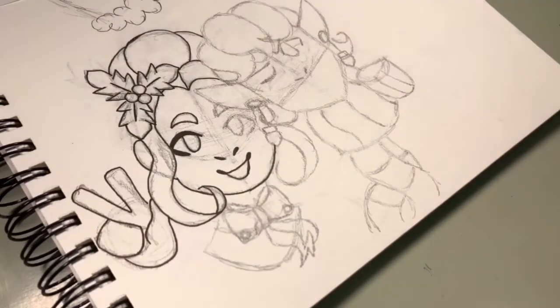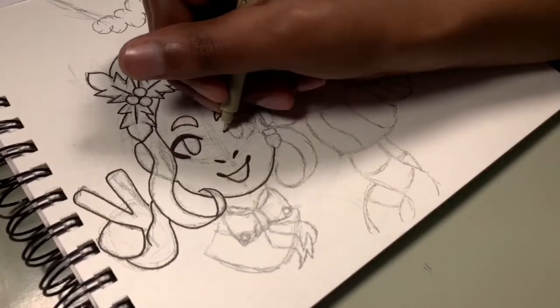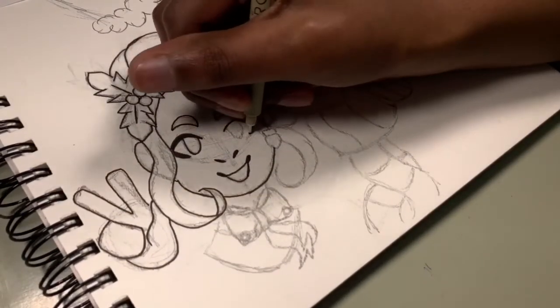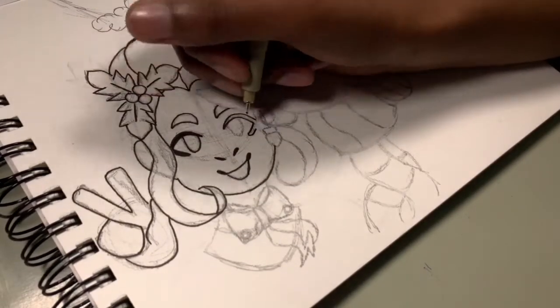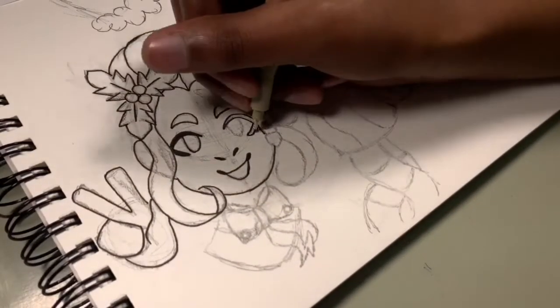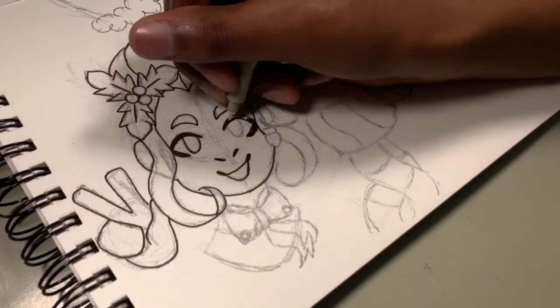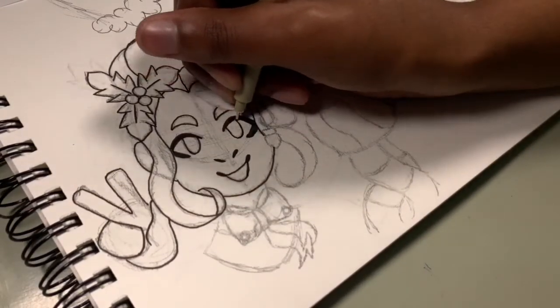Oh yeah, and also I do want to talk about this. I've started to do this, which I don't really know why, but I'm not against it. I kind of like how it looks, but for some reason now I like to bold outline some parts of the drawings that I draw. When I'm doing line art, I like to bolden some parts of the drawing, and I just recently started doing it in this sketchbook.